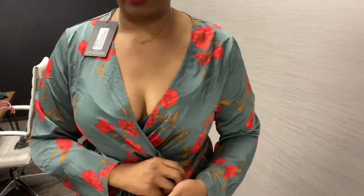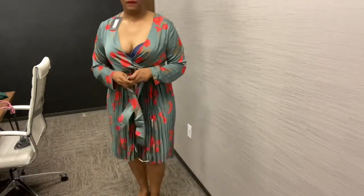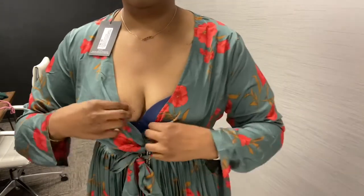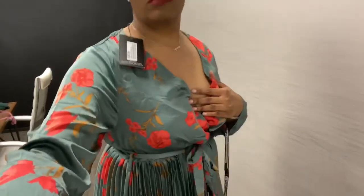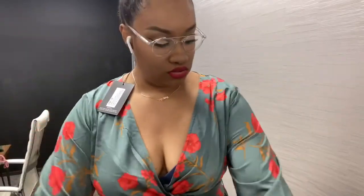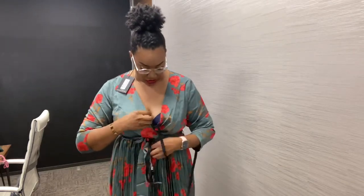It's too big, but because it has a tie, I can make it work. And I don't know how this is supposed to go. Just pin this. Yeah, it's definitely big. I just thought the flowers were so pretty and feminine, but it's too big. But with some tailoring, y'all know I know how to sew a little bit because my mom was a seamstress, so I know how to finesse when things don't fit properly.